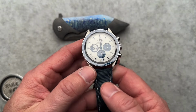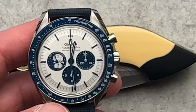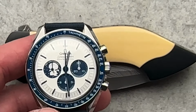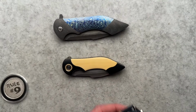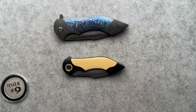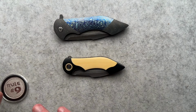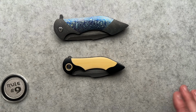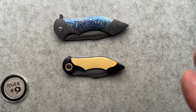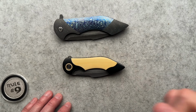I picked up a Snoopy watch. Okay. The Silver Snoopy Award 50th anniversary of the Apollo 13 mission. Okay. And that's not an inexpensive watch. So I had to make some choices. Do I buy this? Do I buy the Rockstead fixed blade, which I did buy? That's in the drawer. I can't buy all the knives. I need to start refining my collection, slowing down, not buying every shiny thing, and really buying pieces that I'm going to keep.